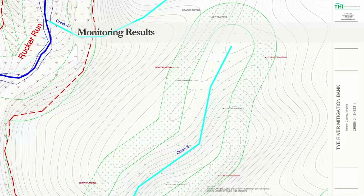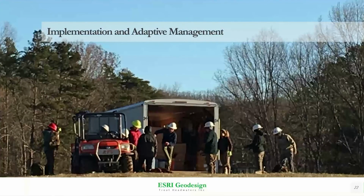Across the entire extent of restored buffers at Tye River, herbaceous plots had a minimum of 60% coverage, exceeding the performance metric of 50% coverage. Additionally, survival rates of plantings continue to exceed 80%.